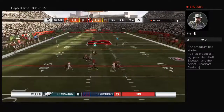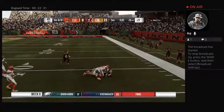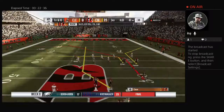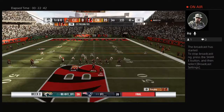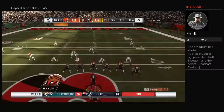He'll look to throw. And it's caught by Parker. And he'll have it past midfield almost to the 40 before being taken down. That one will go down as 33 yards on the 3rd down conversion.